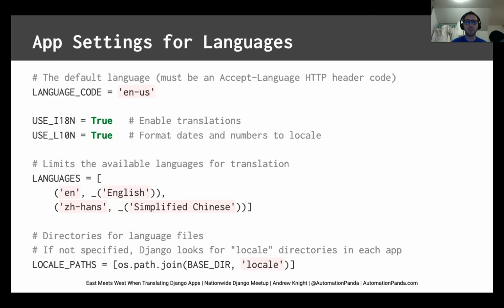If you use this languages setting, it will, I believe, show an error message saying, hey, that particular language isn't supported, or will give you some sort of thing like that. So explicitly setting the languages that you support is a very, very good design decision, in my opinion. In Python, we prefer to be explicit rather than implicit.